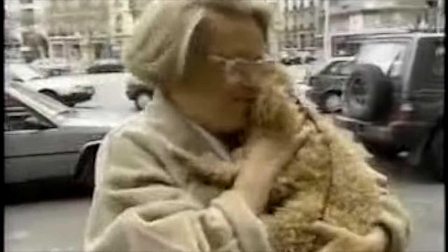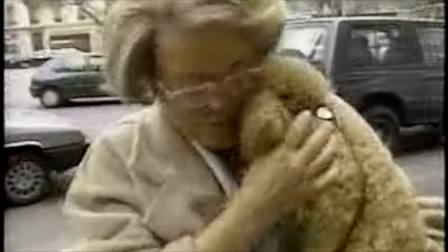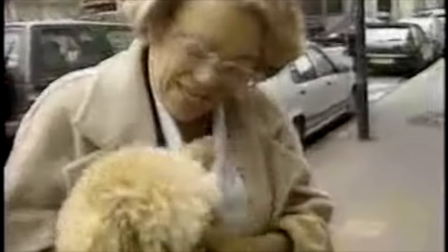C'est ma petite poutre jolie. Oh, oui. So just how much do the Parisians pamper their poodles?